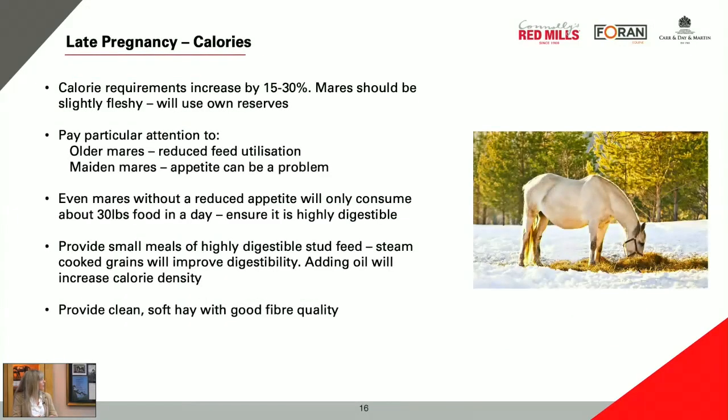So in terms of calories, they're increasing by 15 to 30%. Ideally, mares should be slightly fleshy, so we don't like to see mares with cresty necks or fat deposits, but we would like to see them in a body condition of 3.5, because they tend to lose a little bit of condition when they foal down. At this time, you'd be looking particularly at older mares because they're generally going to have a reduced feed utilization. So what they're eating, they're basically not getting the most out of by comparison to a younger horse. And maiden mares, because their appetite can be a problem.